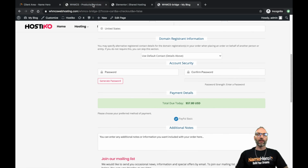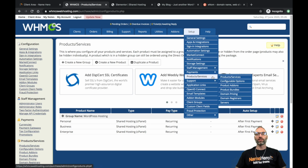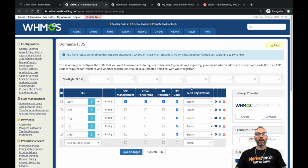Now, I want to go back here really quick into WHMCS, and I just want to show you some additional add-ons that you can do. All right, so if you remember when we set up the initial domains during the setup wizard, we set a base price. So we're going to go to setup and products and services, and we're going to click on domain pricing. And you can see these are the domains that we set up.